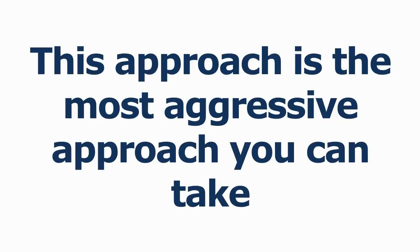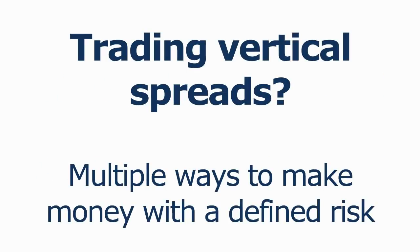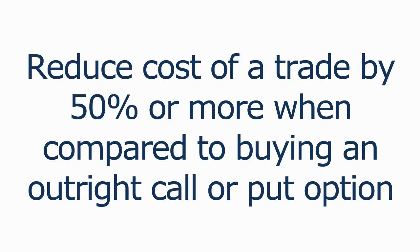What many retail traders don't realize is that this approach is by far the most aggressive approach that you can take. It's going to tie up the most capital, and it only gives you one way of making money. Trading vertical spreads can give you multiple ways of making money on a trade, and it still leaves you with a defined risk trade. You know what the maximum loss is right up front when you take a trade. And using our criteria for a vertical spread can actually reduce the cost of a trade by 50% or more when compared to buying an outright call or put option.